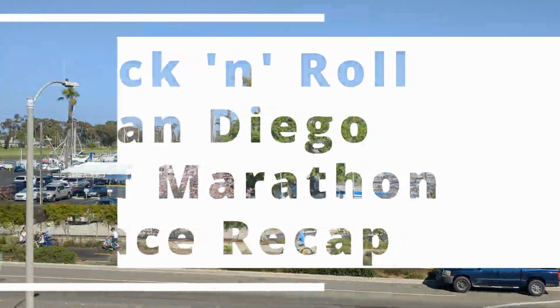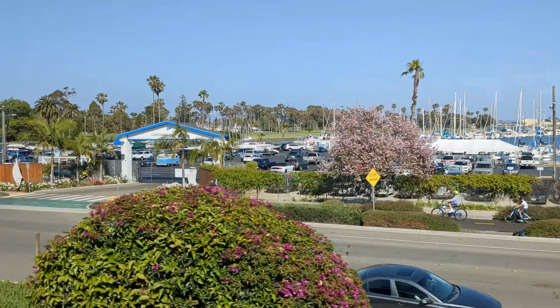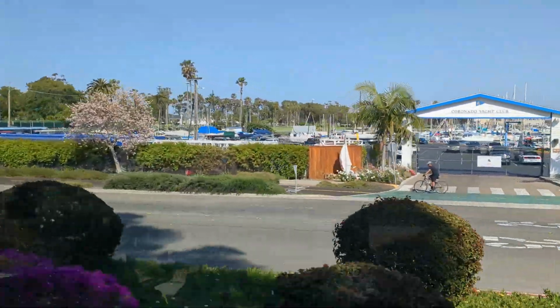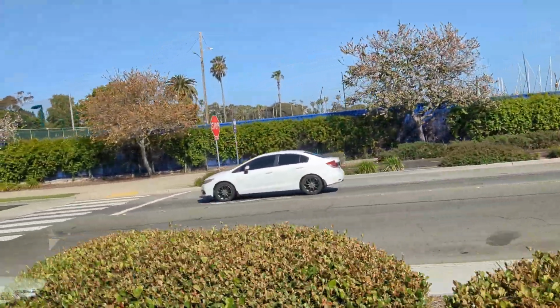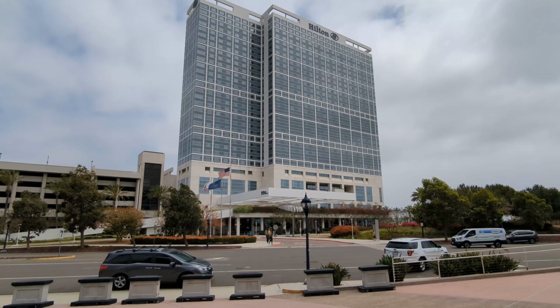This time I went to San Diego, California for the Rock and Roll Half Marathon. The Rock and Roll San Diego Half Marathon was held on June 4th, 2023. I flew to San Diego the day before the race and met my sister there for a girls' weekend.